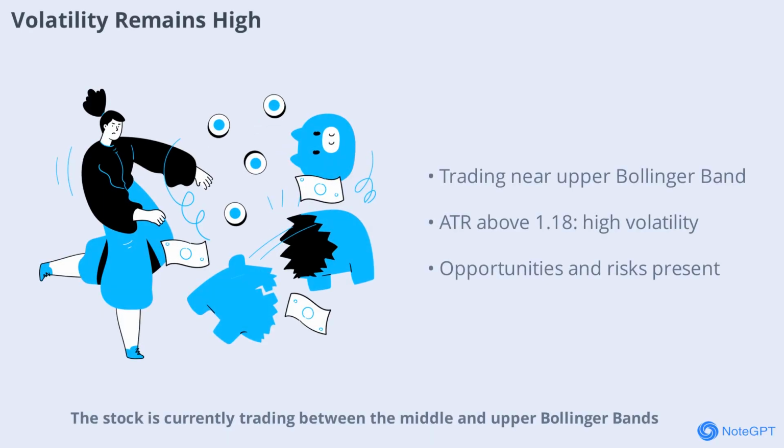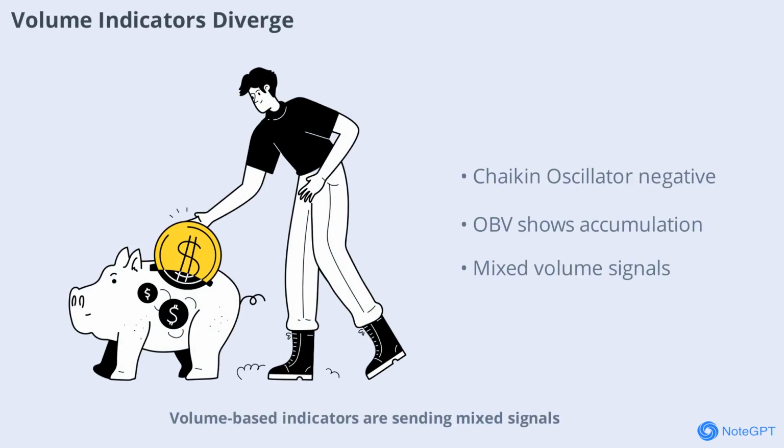The stock is currently trading between the middle and upper Bollinger Bands, which suggests neutral to slightly bullish conditions. The average true range (ATR) is over 1.18, indicating that large price swings are still possible. High volatility can create both opportunities and risks, so it's important for traders to stay alert and manage their positions carefully. Volume-based indicators are sending mixed signals.